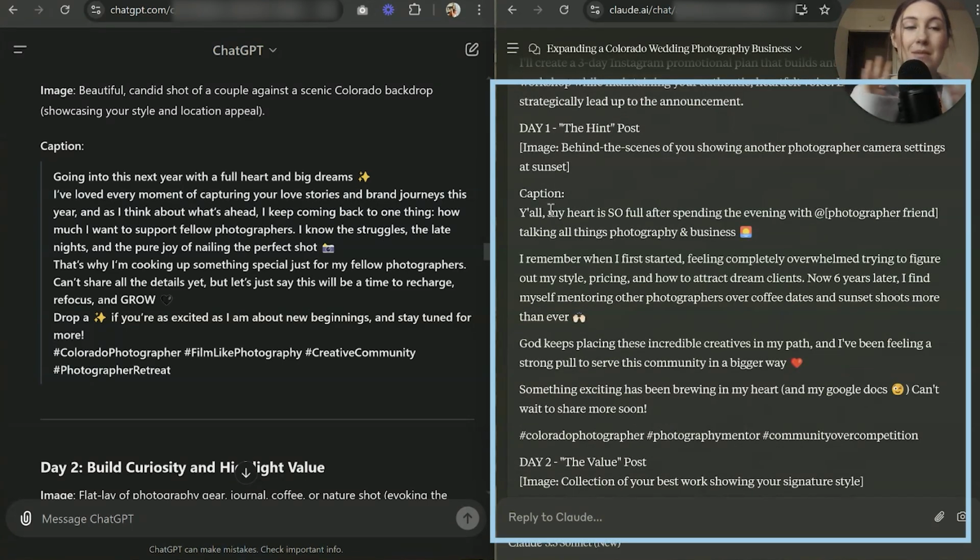Now, I wouldn't use all y'all. Again, this is just Claude's interpretation of my caption. And again, we're not using this to copy and paste. But it says, "my heart is so full after spending the evening with this person, talking all things photography and business." That sounds a little bit more like something I would actually say. I would use "so full" and those kinds of phrases in my natural language. So it feels a little bit more normal.